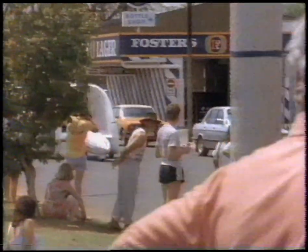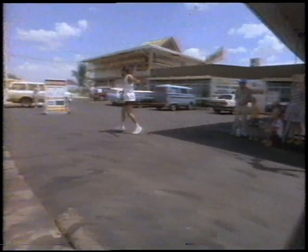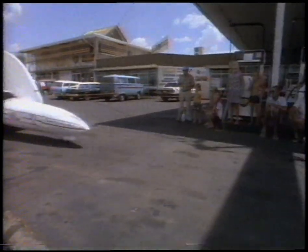About 5 minutes back when we last tracked them. They're coming in. 17 minutes behind the GM Sunracer, the Hawaiian car pulls into Catherine in second place. They'll have to wait the required 10 minutes before taking up the pursuit of the General Motors car.